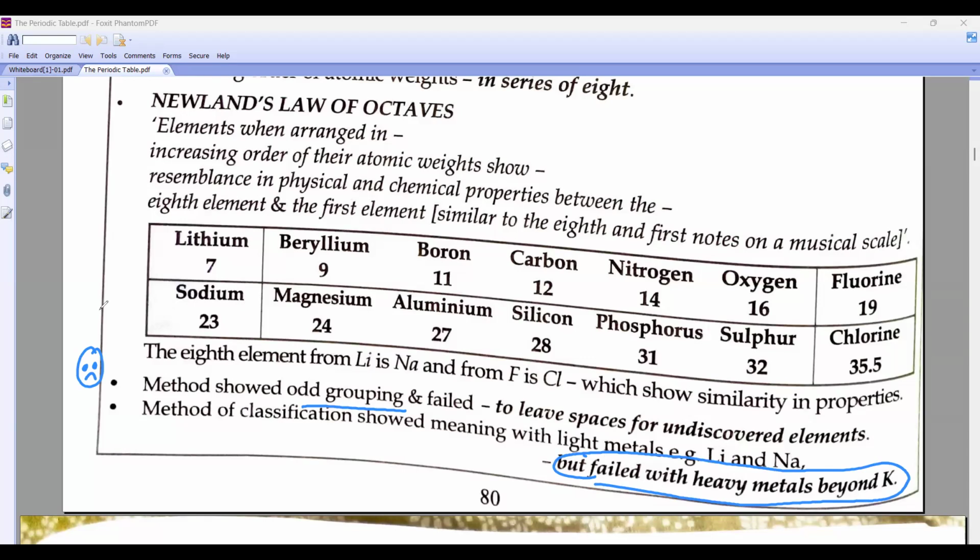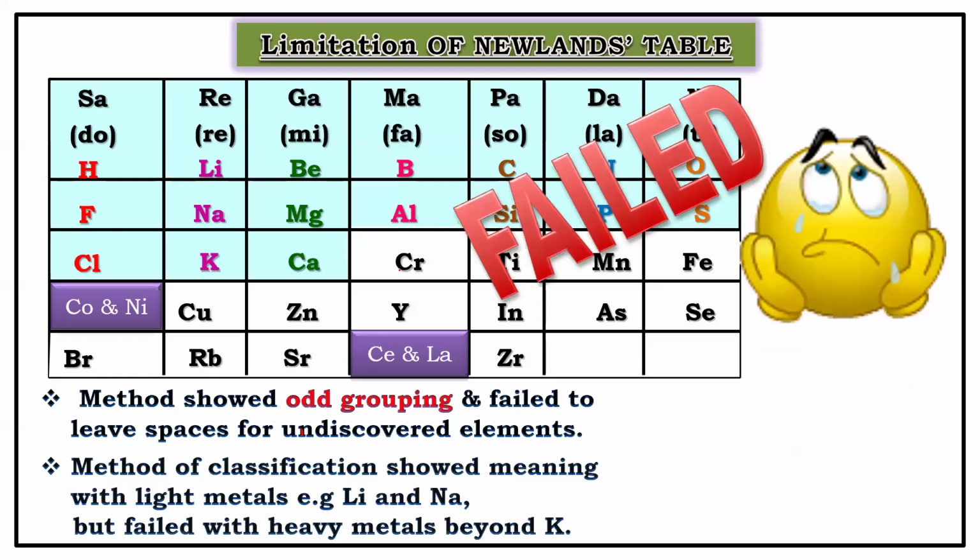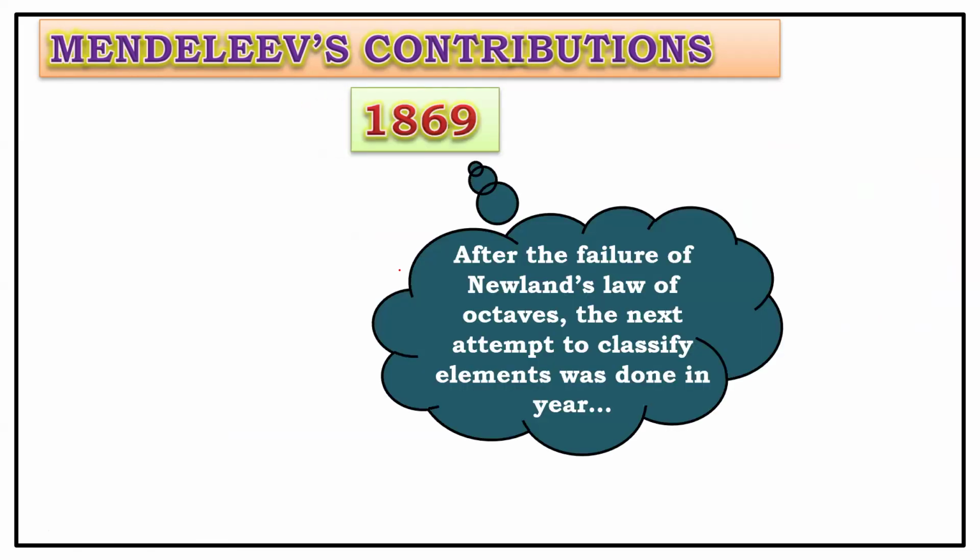Atomic mass. Now, beta, who is going to come? A Russian is going to come now. Okay, beta, now this also failed. The first, Dobereiner, failed. Then Newlands failed. Then who is going to come? The new scientist, a Russian. His name is Dmitri Ivanovich Mendeleev.